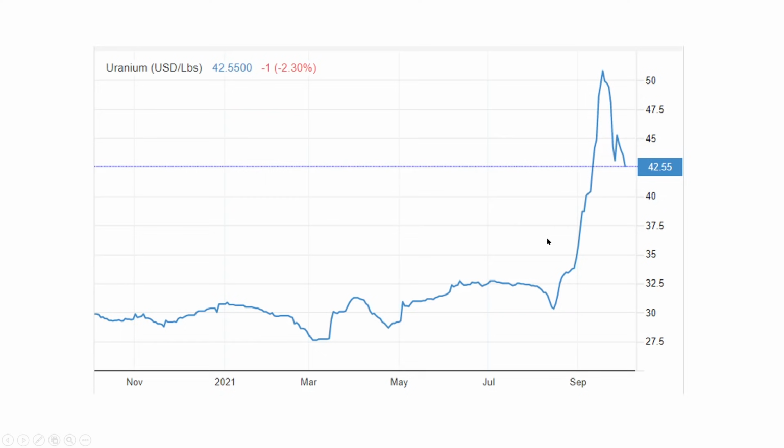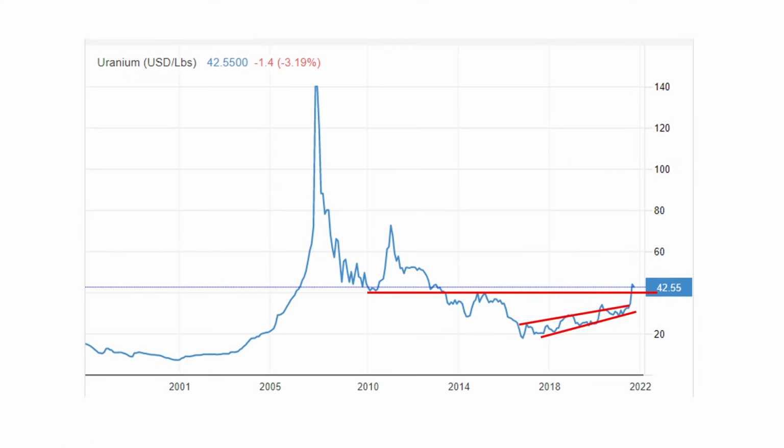So starting at uranium, we're at 42.55, and you can see the path that we've taken so far. Very steep path going up, and we're in a little bit of a pullback. Looking at a longer-term view with some resistance and support lines drawn in, we were coming up in this upward channel, broke to the upside, and sliced through this resistance line. Now I think we're looking at it as support at the $40 level. We'll see if we need to use that support when we get there.